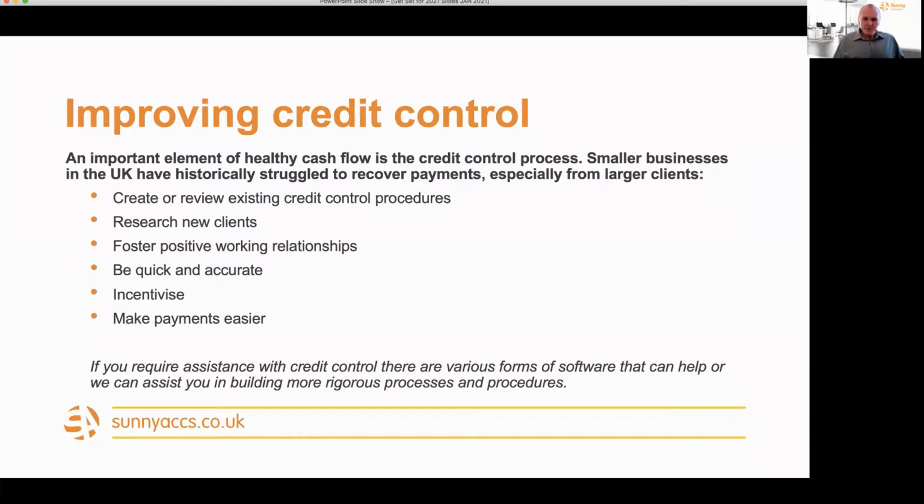Right, so now I'd like to move on to talk about some helpful steps to improving credit control. An important element of healthy cash flow is, of course, the credit control process. Smaller businesses in the UK have always struggled to recover payments, especially from the bigger boys. And to be fair, the government have tried to introduce legislation along the way to try and tackle this, but so far it's been a bit of a blunt instrument, has to be said. Alas, it falls on the shoulders of small business owners to improve their credit control on their own.